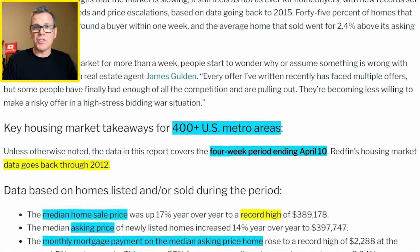This is, again, according to a new report from Redfin that was just published today. This is for 400 plus US metros for the 4-week period ending April 10th, and this data goes back through 2012. The median sold price in the US for these 400 plus US metros for the 4 weeks ending April 10th increased 17% year over year to a new all-time record high of just under $390,000.